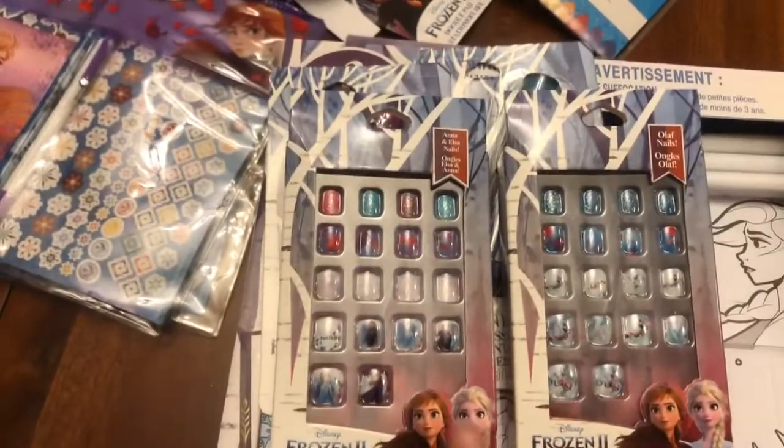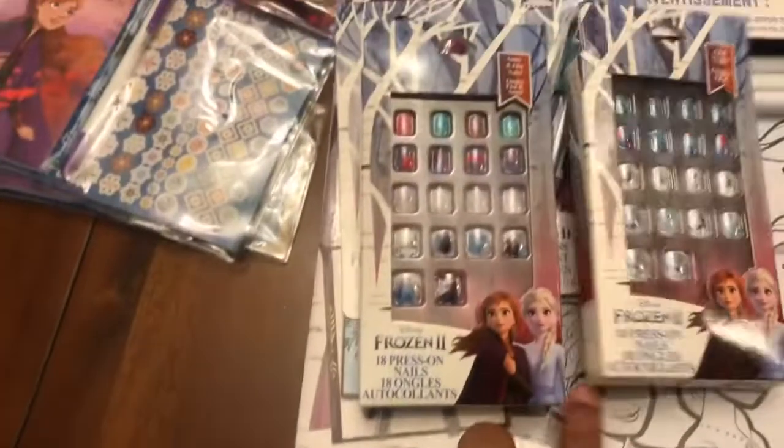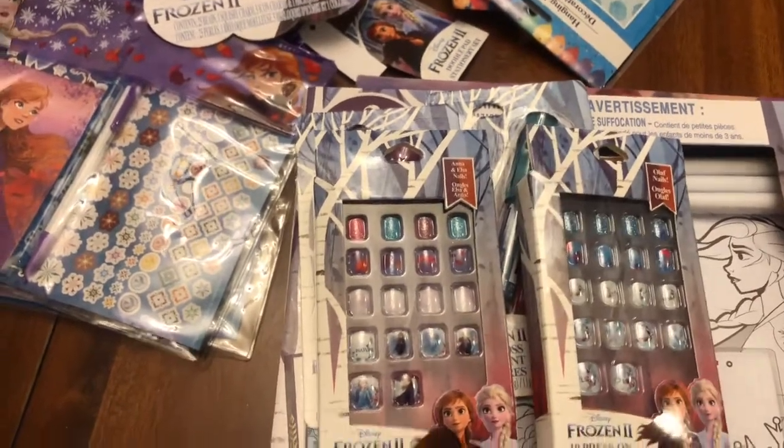And then I just picked up some lip gloss they can put on there. And then I have some press-on nails. If they don't want to paint their nails, they can use these. Or they can paint their toes and put these on their fingernails. So that's something else we can do.